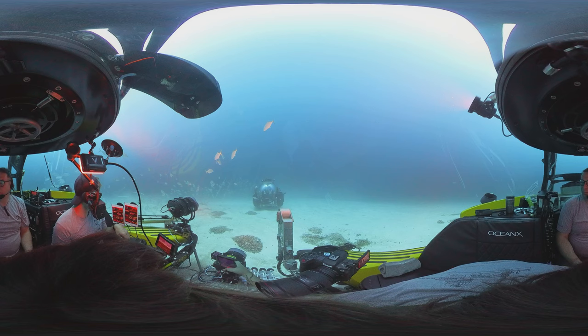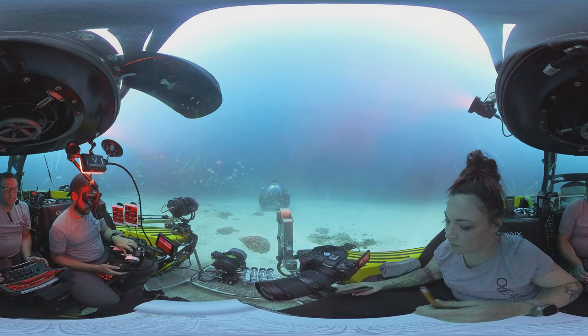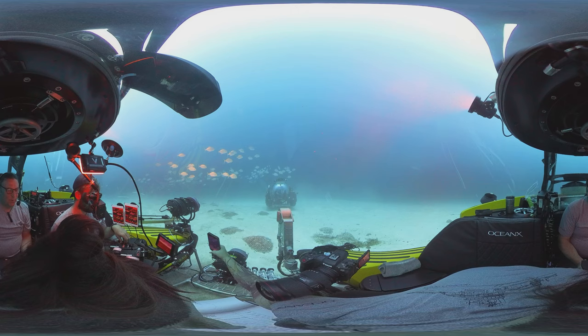While our subs can dive to 1,000 meters or over 3,000 feet, and often take us to otherworldly environments, these shallow dives provide us an up-close view in areas that are too deep for scuba diving, but still not yet well studied or explored.